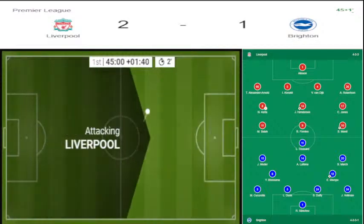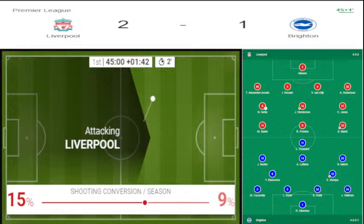Always an absolute pleasure. As Brighton go cross-field again, looking for Cucurella. It's Salah who dispossesses him. He plays it to Alexander-Arnold. Now to Oxlade-Chamberlain. Clever through ball with the outside of his right boot from the Ox.